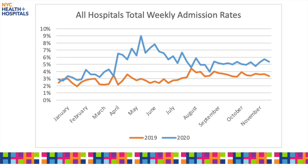From a baseline of about 3 to 5%, we saw an increase in admission rates in 2020, especially during the height of the pandemic, when admission rates increased to 9% in some weeks. Even as volumes increased throughout the summer, admission rates stayed elevated in 2020 compared to 2019.